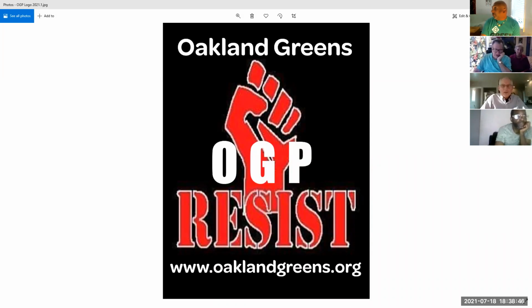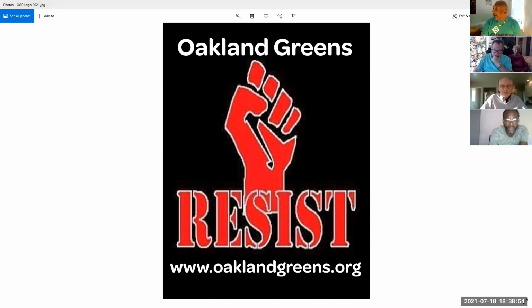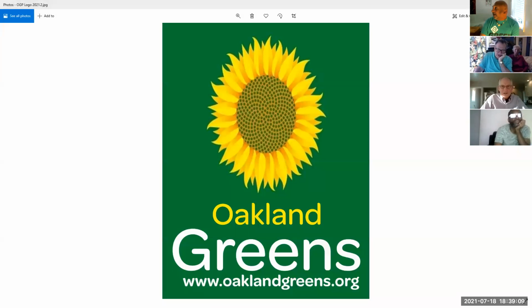It's the Resist Fist, red, black, and white. I guess I could switch that to green. Our second one is the same, but without the stencil letters in the center, simplifying down a little bit more, just the Oakland Greens website and Resist. And our last one is the Latina caucus flower with just Oakland Greens and our website. We can use all 3 of them, if everybody is okay with all 3.